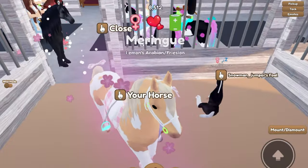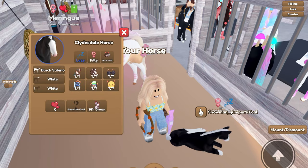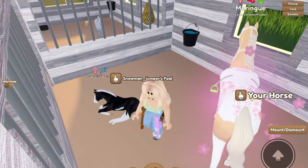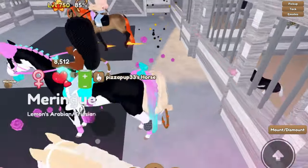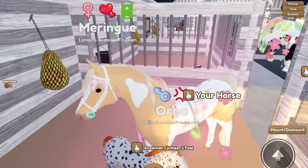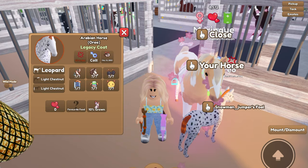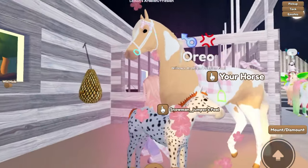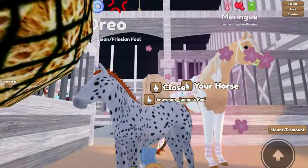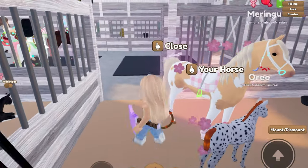Oh, next up we've got a little foal that is adorable. I love little foals. It is a Clydesdale foal and it is Black Sabino. How cute. I love how there's a little foal in there as well. Ooh, another foal. We have Oreo right here. It is a leopard Arabian horse. That is so neat how they got the leopard coat onto an Arabian. I always love seeing some cool and pretty cross coats.